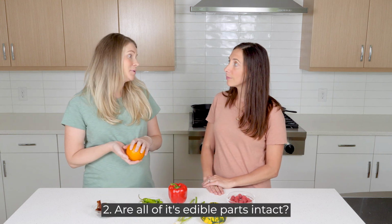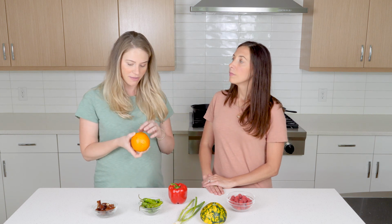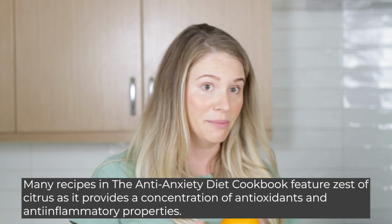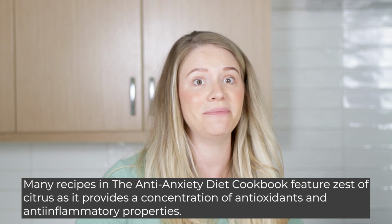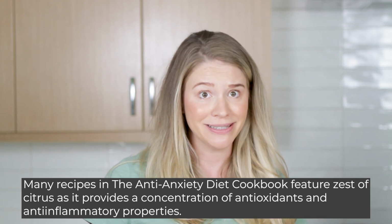Most definitely. Next thing you want to ask yourself is whether all of its edible parts are intact. As Ali said, the stems might not be an edible part. We would discard those when we're chopping up and prepping these peppers. But looking at something like an orange, most people would think to peel this and toss the peel. Actually, in quite a few recipes, we utilize either the zest or even some of the pithy part on the inside, because that's where you're going to find more of the polyphenols or plant-based antioxidants like rutin and quercetin, which can be very supportive of whole body health.